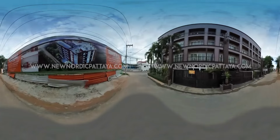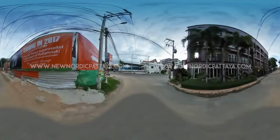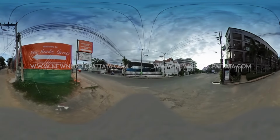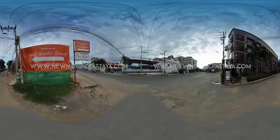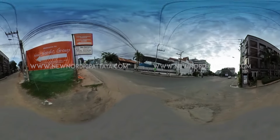As you see on the corner here, there is a sign to New Nordic Beach. We have access to our very own section of the beach, and we take our guests there in tuk-tuks. New Nordic maintains this area to ensure that our guests always have a clean, well looked after and serviced beach to enjoy.